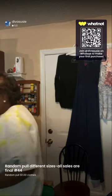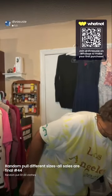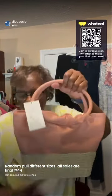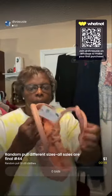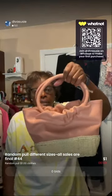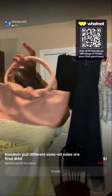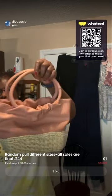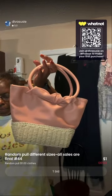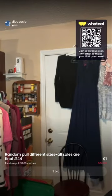Yeah, I guess I have run all of that. I guess I need to rerun them again. Oh, let me rerun this. This is a New Day purse. It has a straw bottom, straw trim, opening, no side pockets. Little purse to go with your outfits. A summer purse, spring. Great deal, great deal. $1. You got that, Thrifty Mama? Great deal.